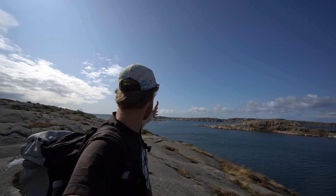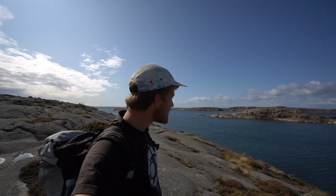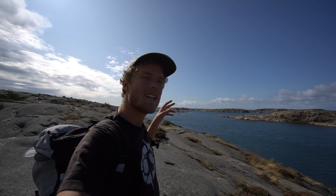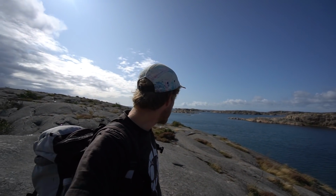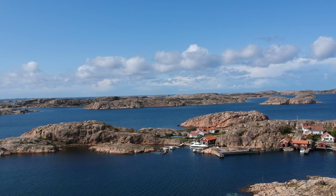So tomorrow morning I'm heading straight out over there. I think we might be able to see it right here. It's like a few islands further out from the coast called Vedrana, and then I'm gonna stay there for like one and a half days. And then keep heading the same direction towards Norway. So yeah, looks nice.